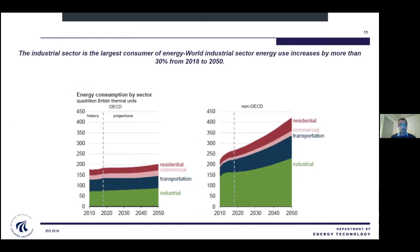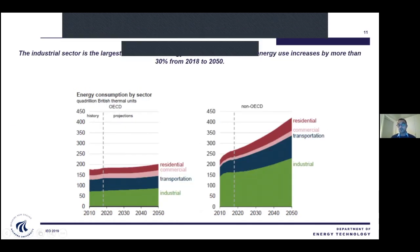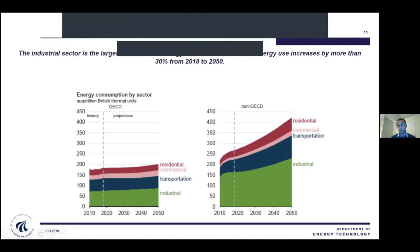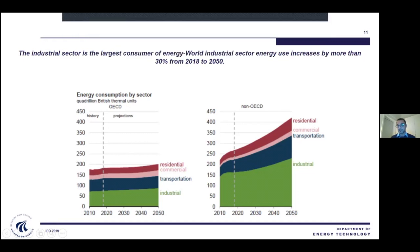If we look at the sectors where we are using fossil fuels the most, it's definitely the industrial sector: refining, mining, the agricultural sector, and the construction sector. The rise will be almost more than 30% from 2018 to 2050. And definitely also in the transportation, commercial and residential sectors.